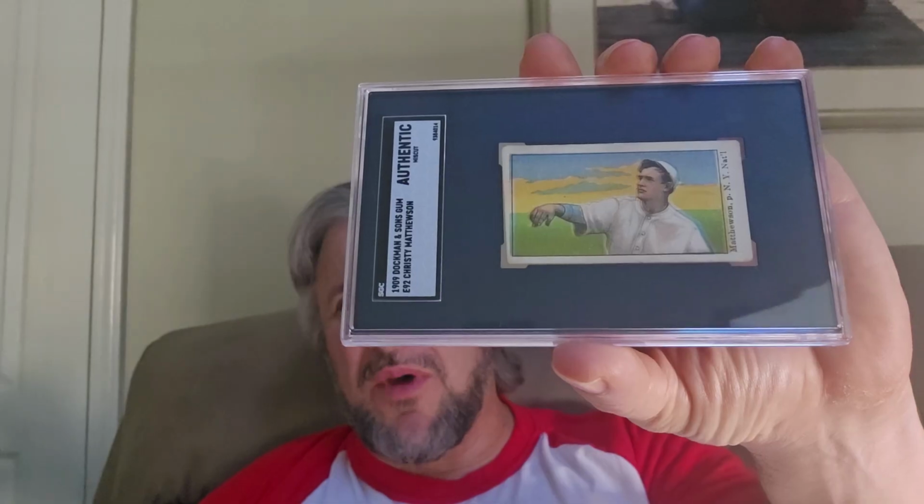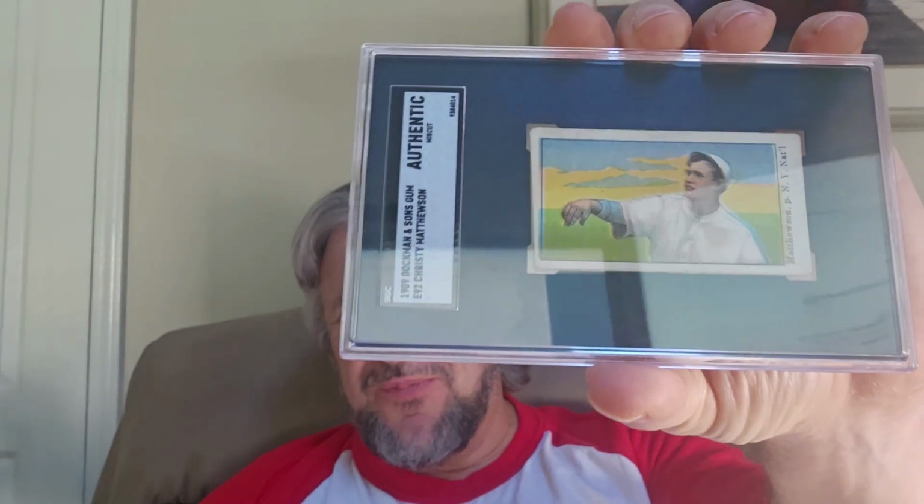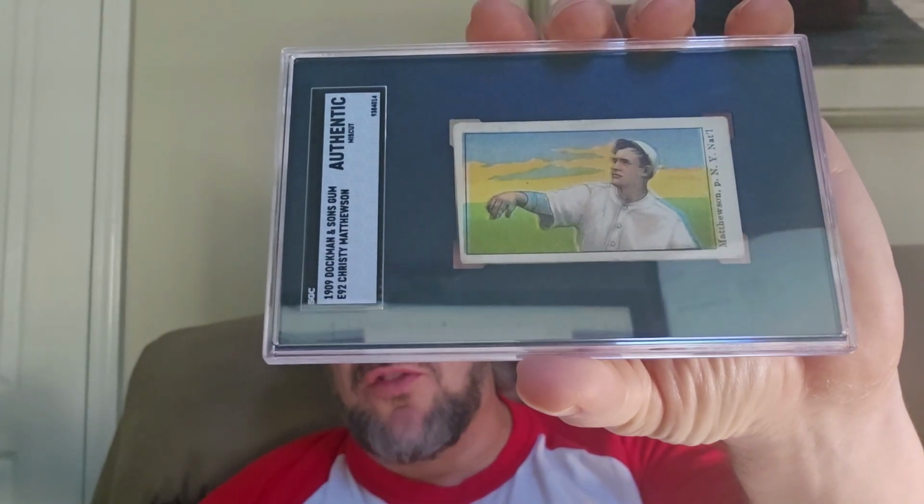This is an E92 Christy Mathewson. And I got this from Garrett at Ballpark Memories, just sifting through his eBay store. And this is a card I've wanted for quite some time. I just absolutely love the background of the card. It just, I don't know, it just speaks to me.